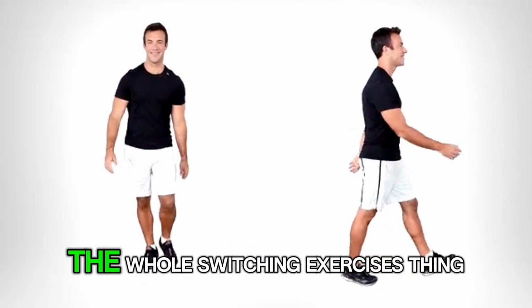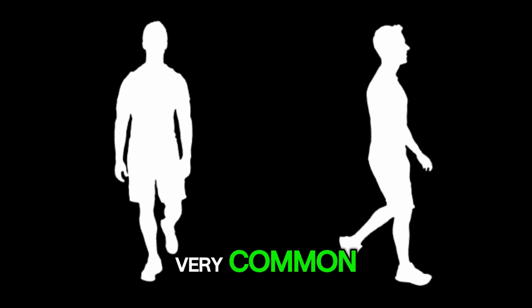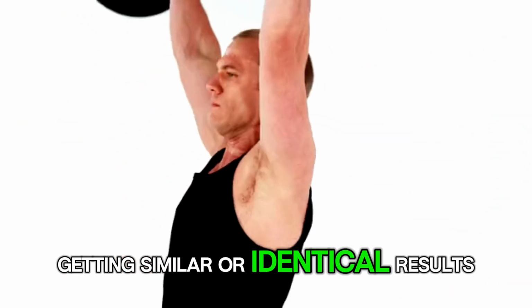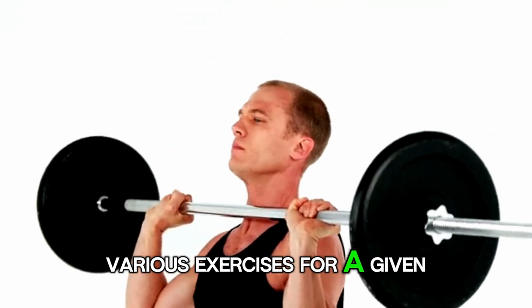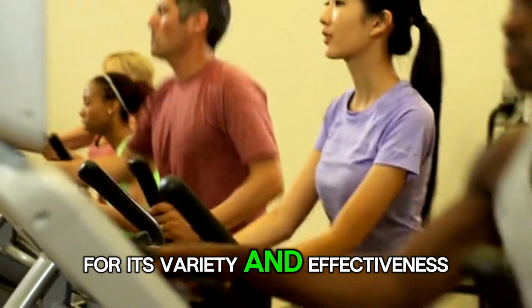And if you're wondering about the whole switching exercises thing, it's perfectly fine and actually very common. As long as you're targeting the same muscle group and getting similar or identical results, there's no problem rotating through various exercises for a given muscle. In fact, it's often encouraged for its variety and effectiveness.